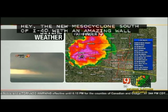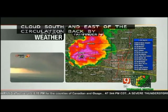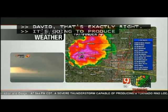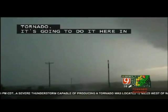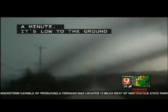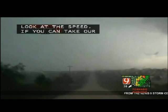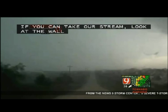Yeah, we see it coming down. Very fast turning. Oh my gosh, look at the speed. If you can take our stream, look at the wall cloud, Gary. It's just above the ground. It's a half mile to my south. I now have rotating rain curtains around the wall cloud, right? Rotating rain curtains around the wall cloud.